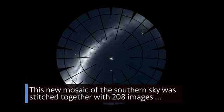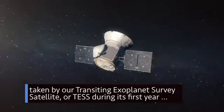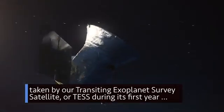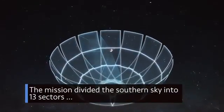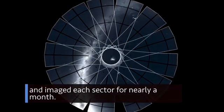This new mosaic of the southern sky was stitched together with 208 images taken by our Transiting Exoplanet Survey Satellite, or TESS, during its first year of science operations, which it completed in July 2019. The mission divided the southern sky into 13 sectors and imaged each sector for nearly a month.